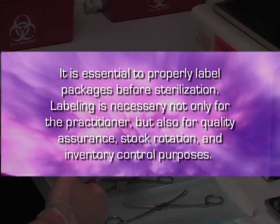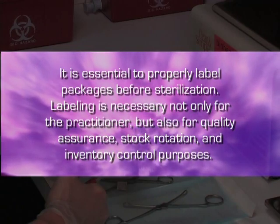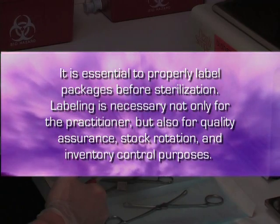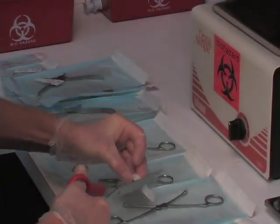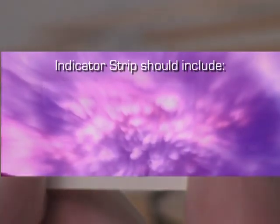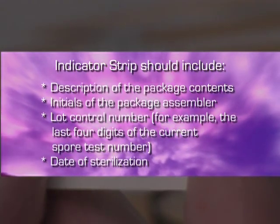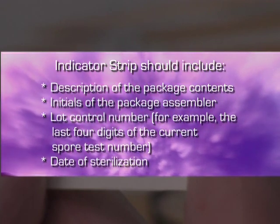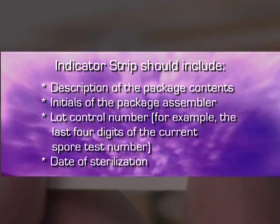It is essential to properly label packages before sterilization. Labeling is necessary not only for the practitioner, but also for quality assurance, stock rotation, and inventory control purposes. Indicator strip should include description of the package contents, initials of the package assembler, lot control number. For example, the last 4 digits of the current spore test number, date of sterilization.